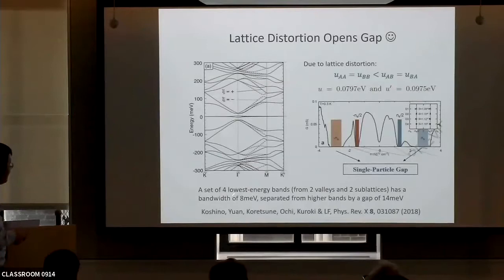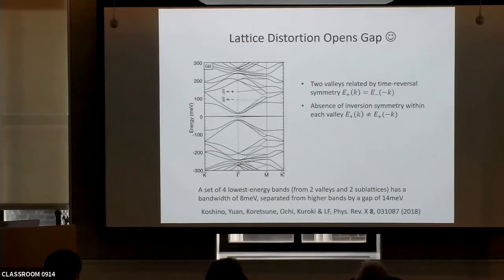And also, the flat band, although I call it flat band, still has a bandwidth of about 8 to 10 millielectron volt, and there are really 4 bands that are tangled up together, and these 4 come from the two valleys and the two sublattices, the A and B sublattices. Okay, so now we're going to zoom in and look at the physics in this flat band. So the two valleys are related by time reversal symmetry, and because inter-valley hybridization is negligible, we can really divide these flat bands into two per valley. We're going to look at the two valleys independently.